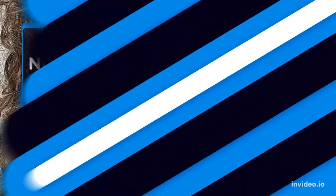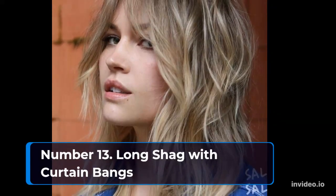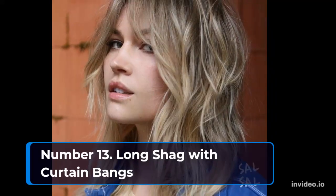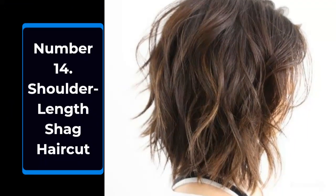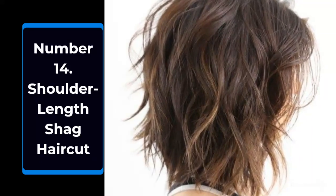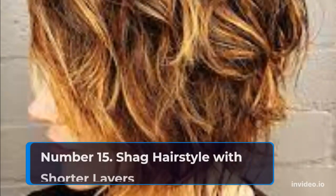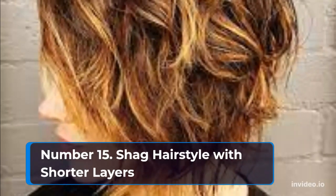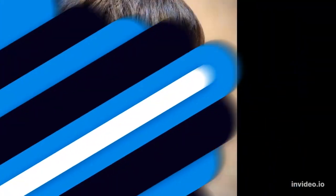Number 13. Long Shag with Curtain Bangs. Number 14. Shoulder Length Shag Haircut. Number 15. Shag Hairstyle with Shorter Layers. Number 16. Shaggy Cut with Choppy Layers.